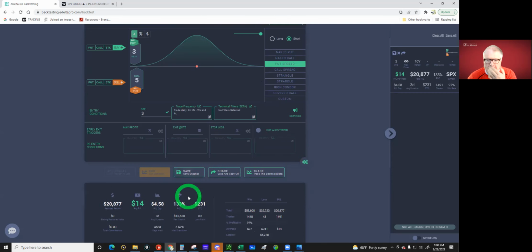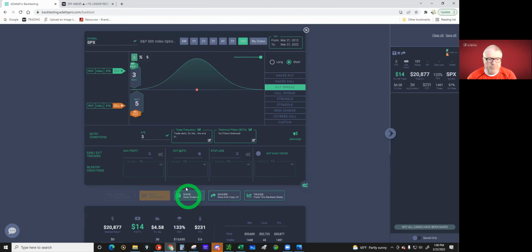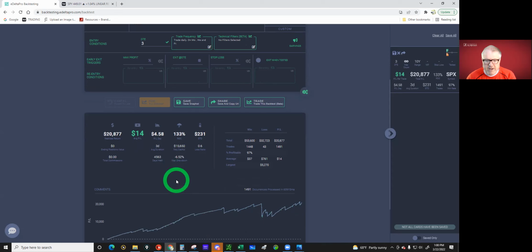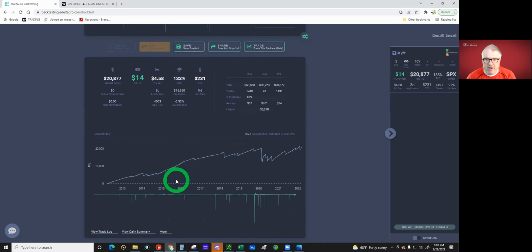All right, so how do we do on the Rick trade? Again, we did the Rick trade on SPX. Going to expiration, it looks like we made $20,014 a trade, $458, 133% return on capital. And this is kind of cool: the required capital on this one, since we're not holding these trades and putting them on one after the other, was only $15,000. Maximum drawdown of 6.52%.